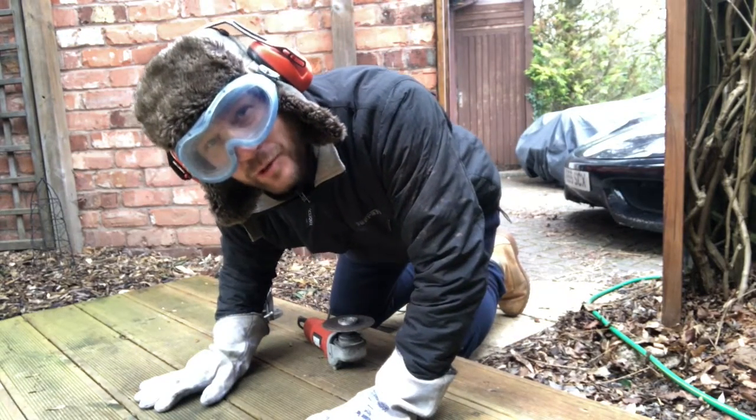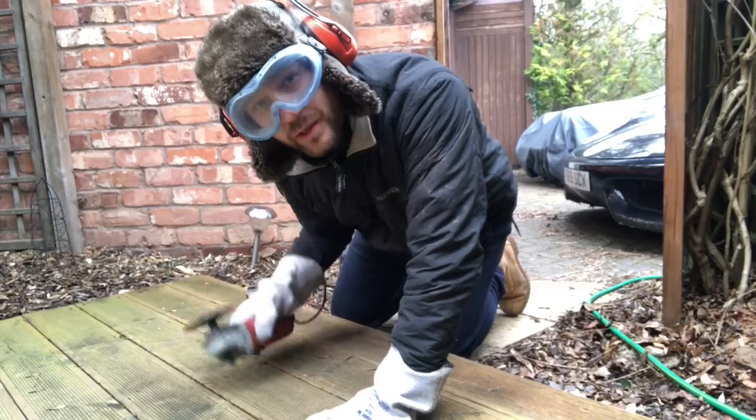So it's time to get some power tools out. Angle grinder.